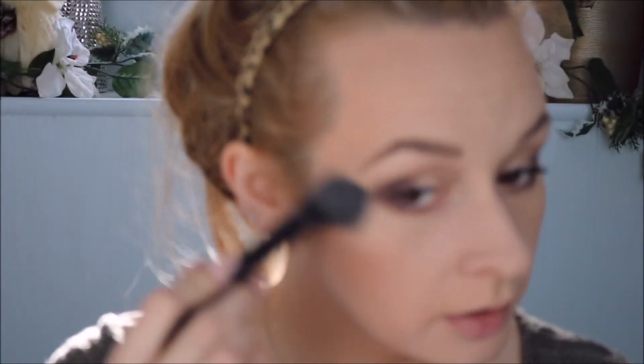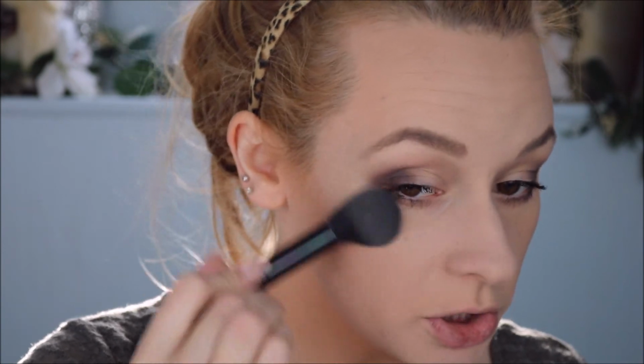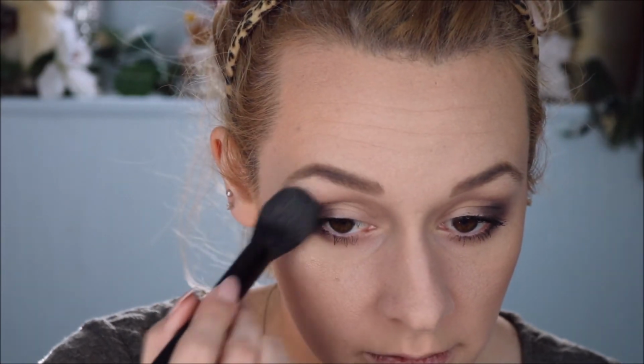This is an e.l.f. highlighting brush as well. Again, very cheap, got it at Target. So I'm just doing my temples, like the high points of the cheeks. I will put a little bit on my brow bone. Down the nose. Cupid's bow. You know what, I'll use my finger. And I bring a little bit onto the lid as well.